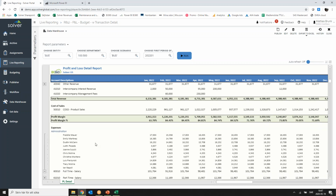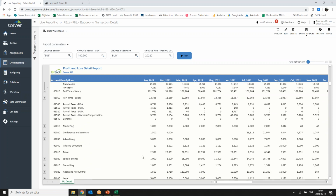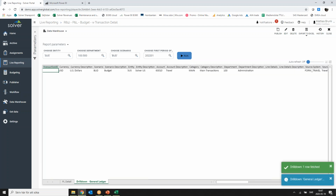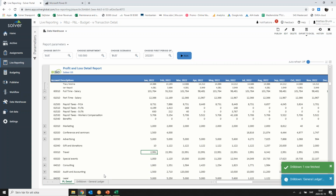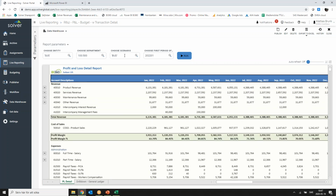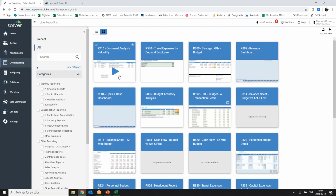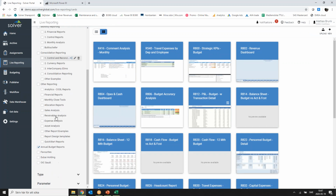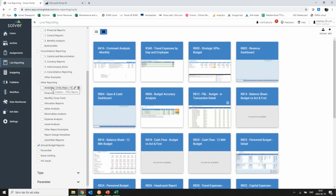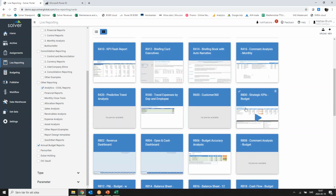Same goes for payroll cost. I can see the list of employees that were being used in the payroll template, and anything else I can just right click and I would do a drill down and see the underlying transactions. So reporting is a way of summarizing values, in this case budget values. But as I said previously, there is no reason why you shouldn't or couldn't report on actual versus budget as well, if you wish. So we support multiple scenarios for reporting.